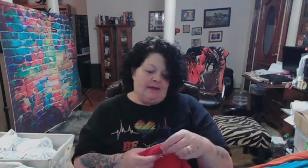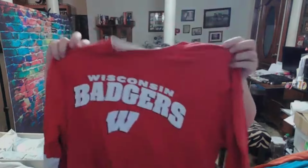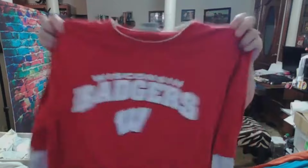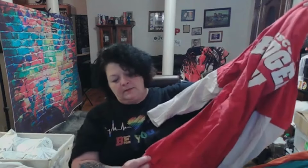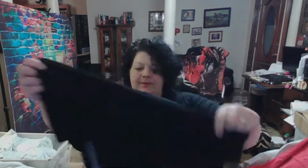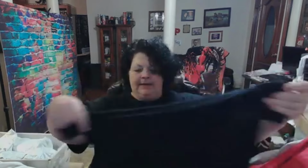That was two. Nope, yeah. Oh, it's one. I thought I grabbed two. Wisconsin Badgers. This is a Coliseum. This is a cool shirt. Look at that. Nice shirt. And it is a double stitcher and a helix. These are cool. Ooh, look at, oh my God.